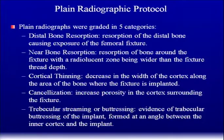On the plain radiographic protocol, the radiographs were graded in 5 categories. Distal bone resorption was defined as resorption of the distal bone that caused exposure of the femoral fixture outside of the bone canal. Near bone resorption, or more commonly called radiolucent zones around the implants, was defined as being wider than the fixture thread depth. Cortical thinning is a decrease in the width of the cortex, essentially subperiosteal bone resorption along the area of the bone where the fixture was implanted.